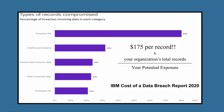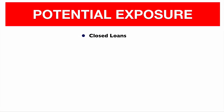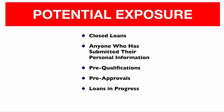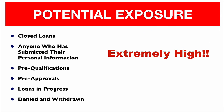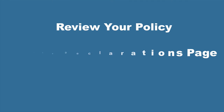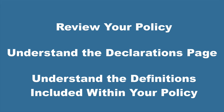When determining potential exposure, remember that this not only includes closed loans at risk, but also anyone who has submitted their personal information, such as for pre-qualifications, pre-approvals, loans in progress, denied, and withdrawn files. Needless to say, the potential risk and cost exposure can be extremely high and very scary. As a result, it is extremely important to review your policy, understand the declarations page, and the definitions included within.